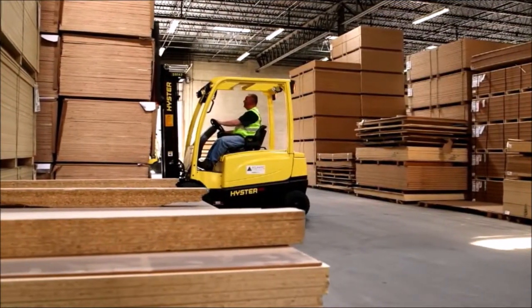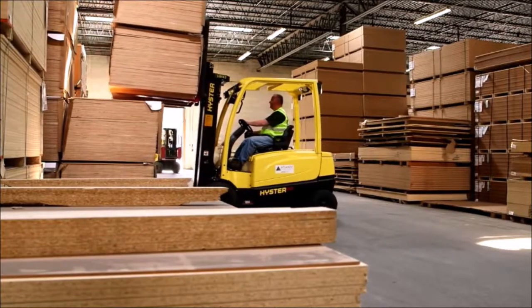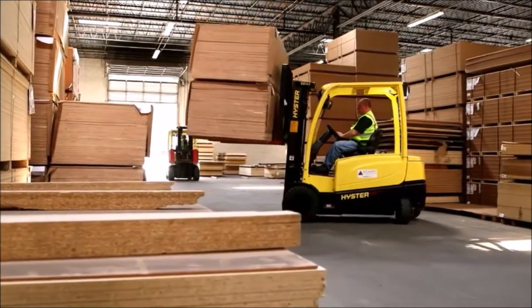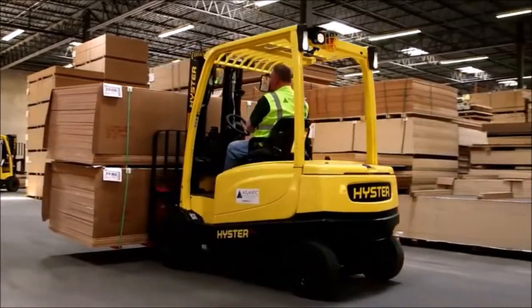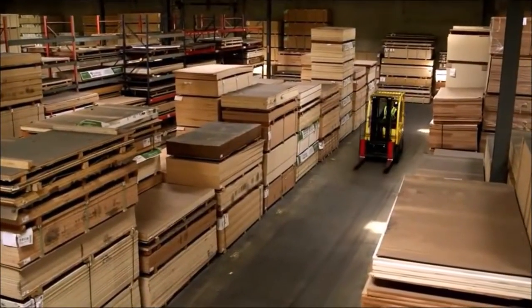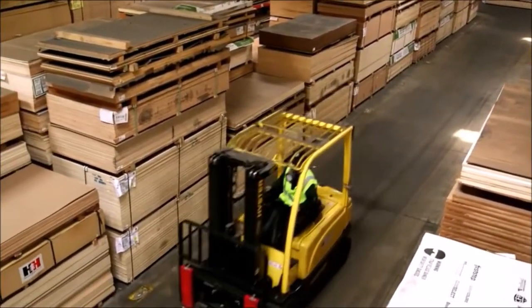In our industry, there's some very heavy products we need to move around, and for that, we need a forklift with adequate power and something that'll do the job for an 8-hour shift. In addition, our warehouse workers have to operate these with ease of control and precise movements. We found that the battery-powered forklifts provide all that. And the pleasant surprise was we had a very quiet warehouse as a result, along with a lot cleaner warehouse.